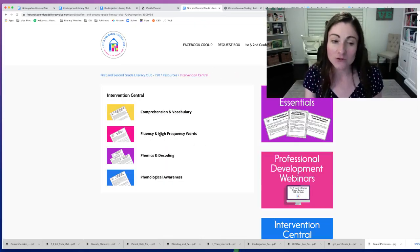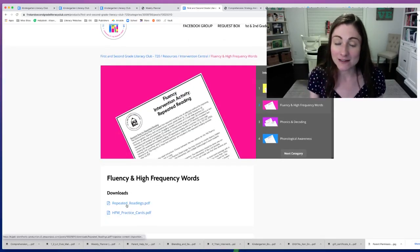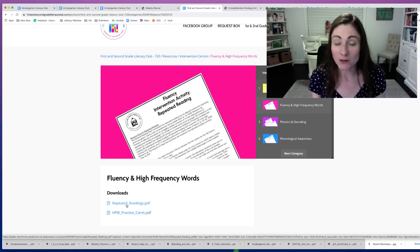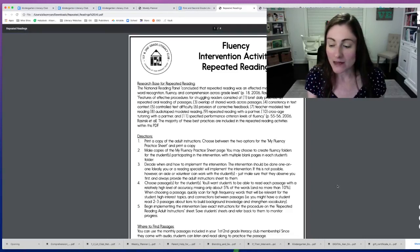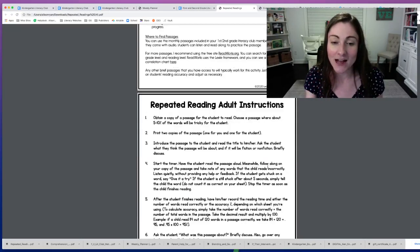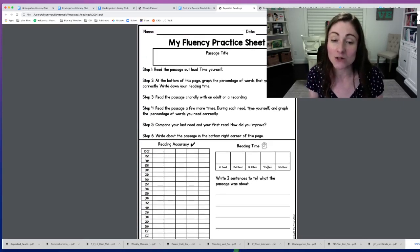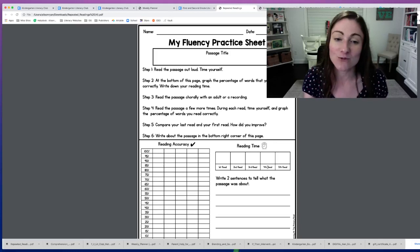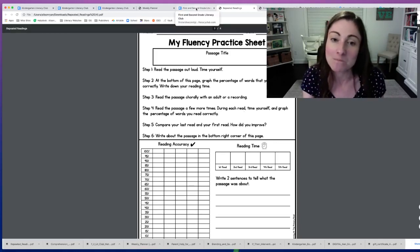Also in Intervention Central, stuff for fluency and high frequency words. Repeated readings is something that's amazing for fluency. We talked about that with the passages and this whole little protocol. When life is back to normal, fluency repeated readings is something that I highly recommend that you do or you have your kids do with volunteers. It makes such a difference for those kiddos that are a little bit low with their reading. So that might be something that you have to save for another school year. But again, as a club member, it is there for you. You can download it and keep it too.